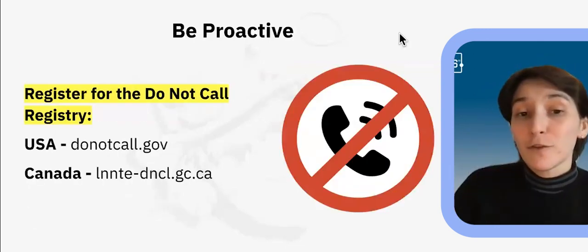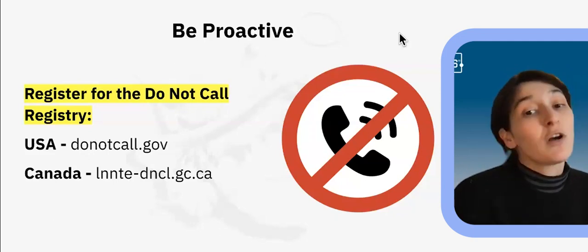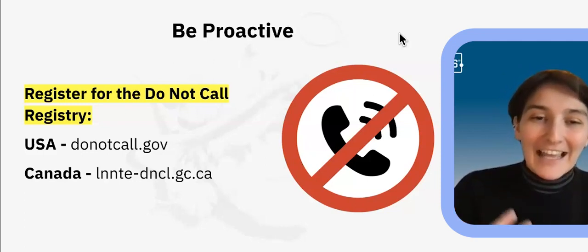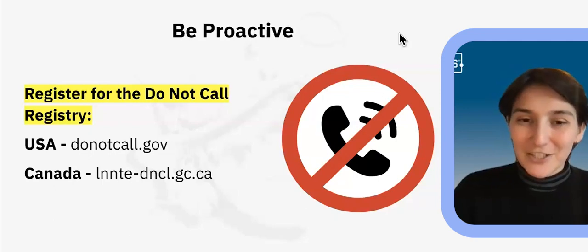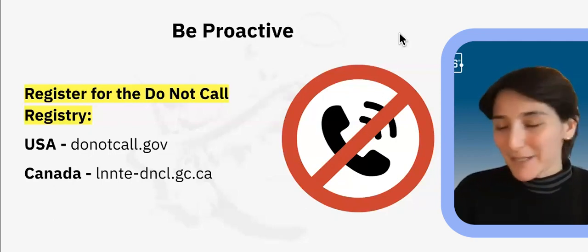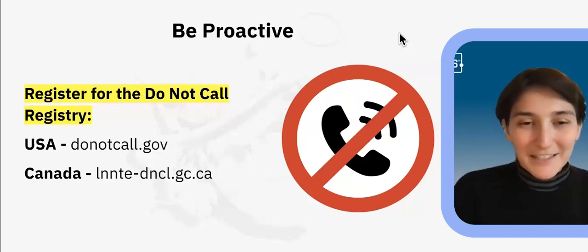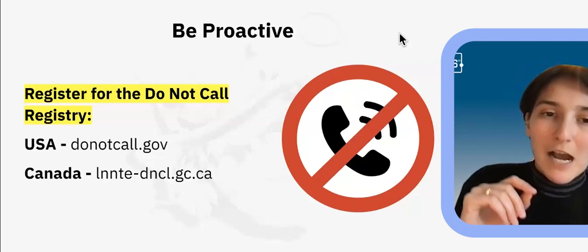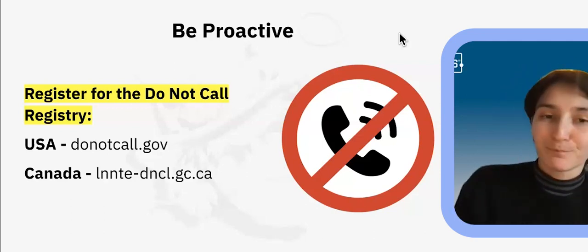And register for the Do Not Call registry. In the US, you can register for it at donotcall.gov. In Canada, it's lnnte-dncl.gc.ca. It's a bit more complicated because it has the French acronym and then the English acronym. All the websites do that in this overly complicated way, but those are the two links to register for the Do Not Call registry in each country.